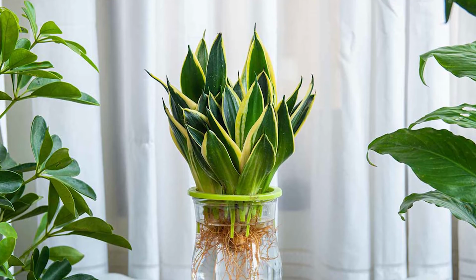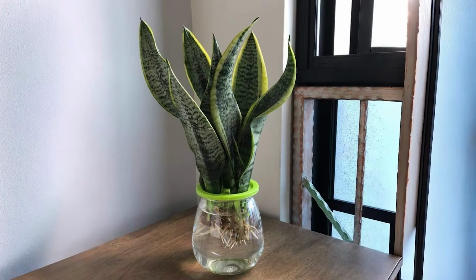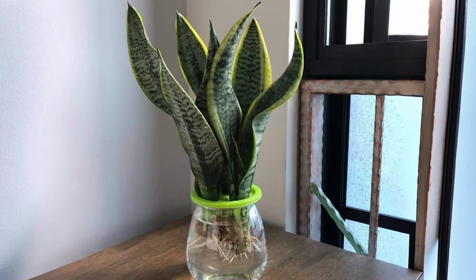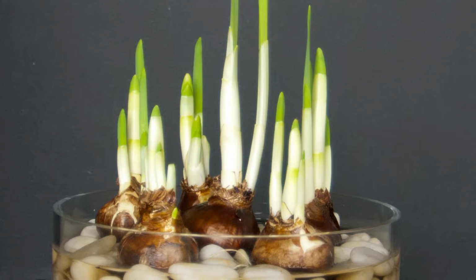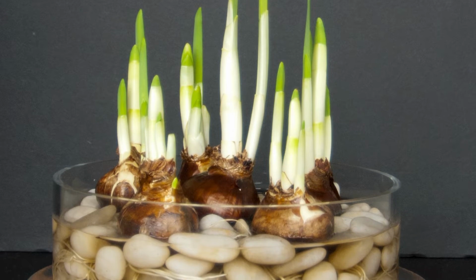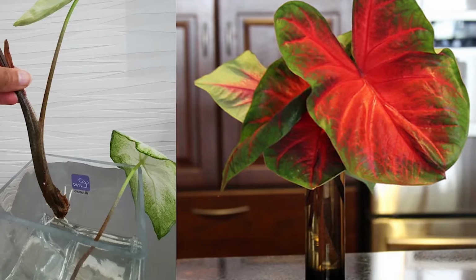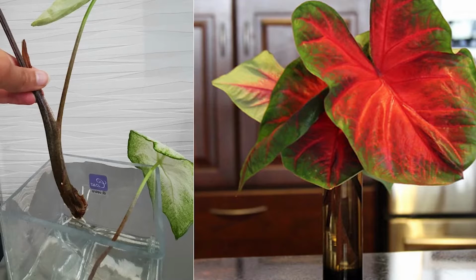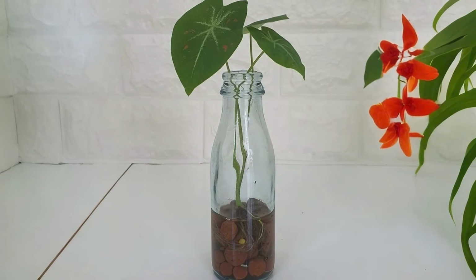Number 16. Snake Plant. Talk about hardy. Snake plant's sword-like leaves provide a unique aesthetic, and it's ultra easy to care for. Number 17. Paperwhite. Love flowers? Paperwhite bulbs bloom in just 4 to 5 weeks and are super easy to care for. Number 18. Caladium. With caladium, you get foliage that's as colorful as any flower, perfect for decorative vases or jars.